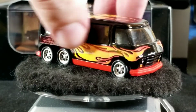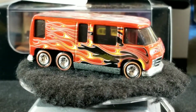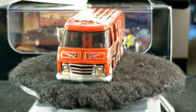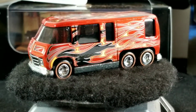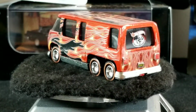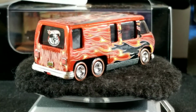But that's the first one. Really cool. Really glad to have that one. And then I'll show you the other GMC Motorhome that I picked up this week. Also a convention piece. This is GMC Motorhome Red with Flames, and this is from 2007. And this is from the 21st annual collectors convention. Real riders. This one looks like it's got a metal base. You can see on the rear window it has the little convention piece logo on it.